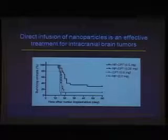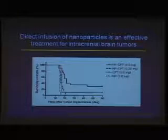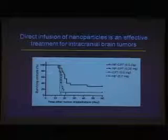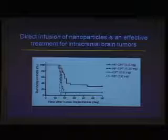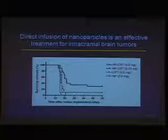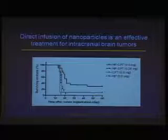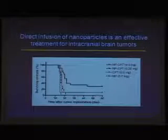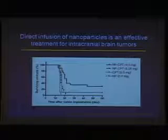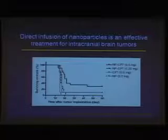And then just look for animal survival as a function of time. Animals don't survive for very long with these intracranial tumors. If you treat them just with camptothecin, a few animals, or actually just one animal in this cohort, would survive for a long time, but not much difference in mean survival. But if you load the nanoparticles and infuse, then you see an increase in mean survival and a significantly greater number of animals that are surviving.